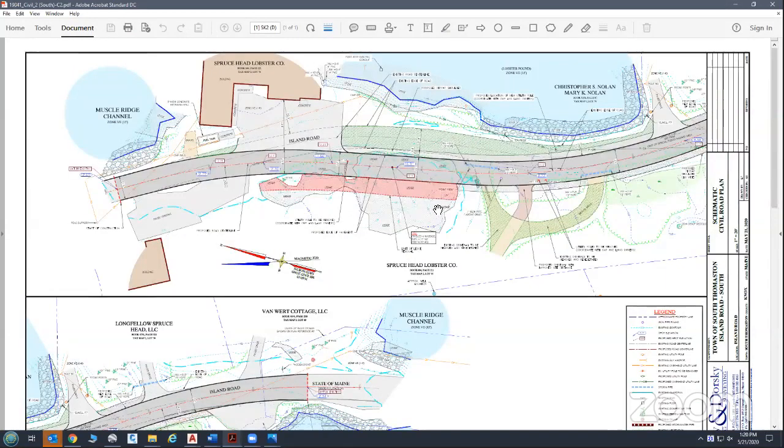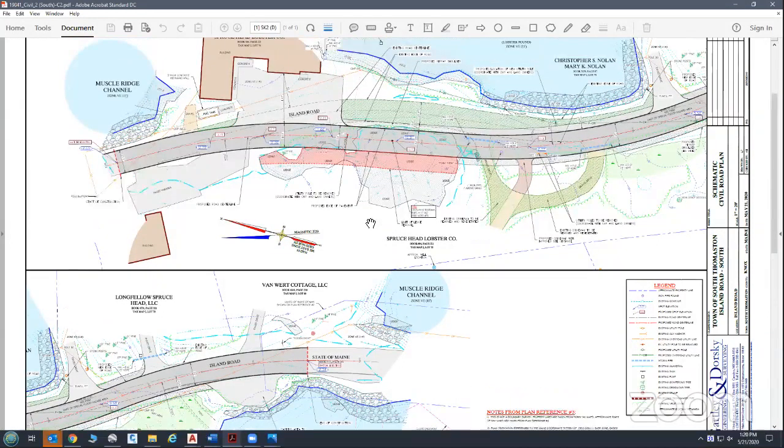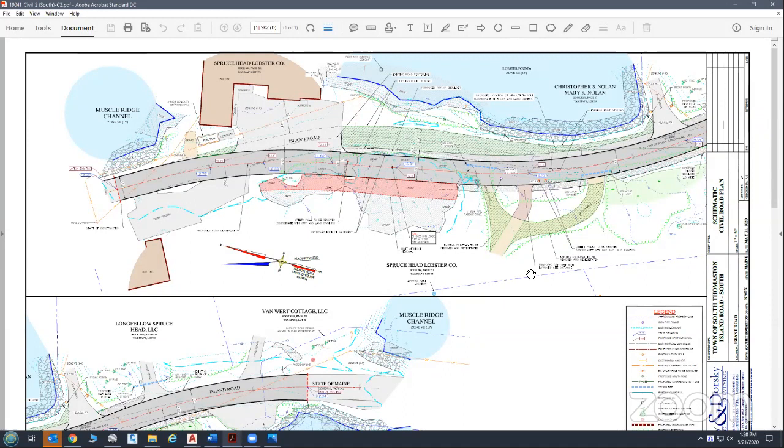So other than going through those, the drainage is pretty straightforward. We picked that up. There's quite a bit of wetlands along here. There's culverts. All those would get adjusted and shifted as needed. Again, getting all the landowners on board with the realignment of the driveway would be helpful. It's not critical to what we're doing. We just think that rather than allowing the two entrances to remain on this location, one would be a simpler approach. This land is owned by the Spruce Head Lobster Company, so they own a big swath along this section.